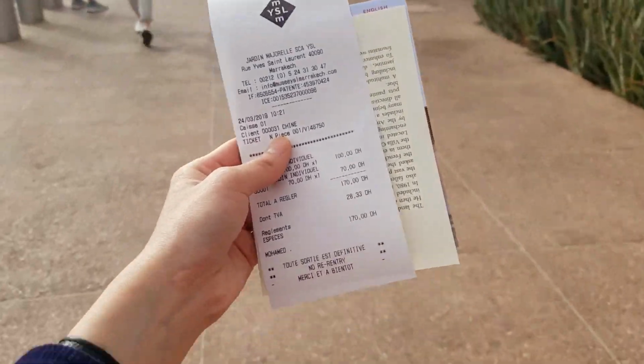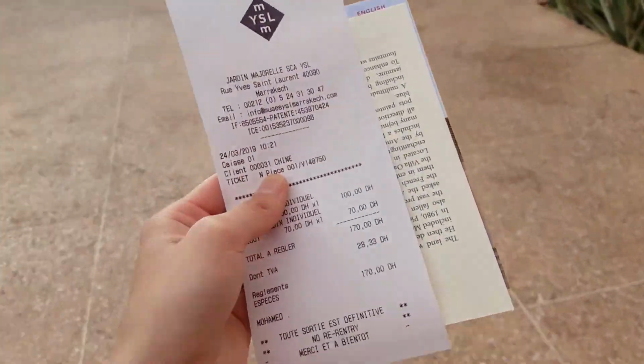We're here. I got my ticket. I'm not going to the Berber Museum, so it was just 170 dirhams. I cannot believe how happy I am. I've been wanting to go here for so long, and I'm actually here. It's the best feeling ever.